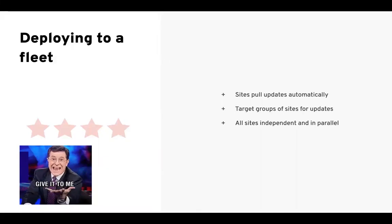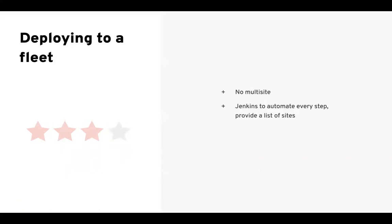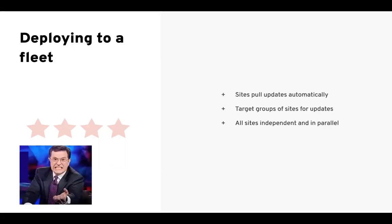4 stars, and this is really a very important different concept. So with the Jenkins, this previous one, Jenkins calls out to those sites and says, hey, upgrade yourself. And it has to do that 1,000 times. The 4-star approach, however, is that sites pull their updates automatically as soon as one's available, and run their updates automatically. So the site itself is in control. And we do this on Platform.sh using something called source operations.